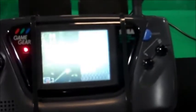One thing I'll always remember about Sonic the Hedgehog on the Game Gear is that it ran a lot faster than it did on the Sega Master System. I did not know that. All right, here we go, the Game Gear. Now Dean, is this the classic? Oh, you can see in the reflection there. Hey, here I am. Dean's even got his own game.